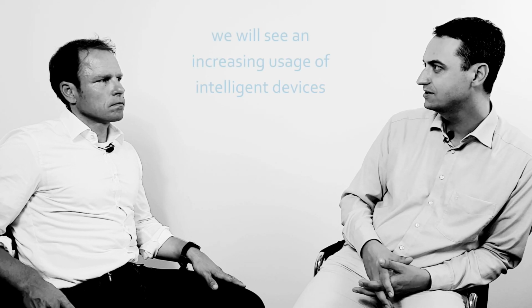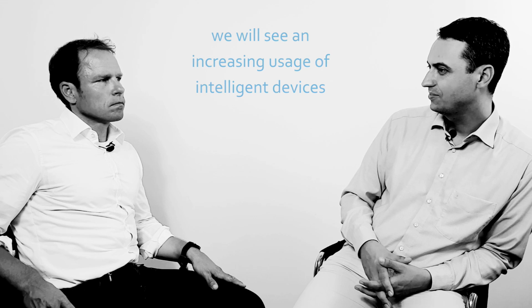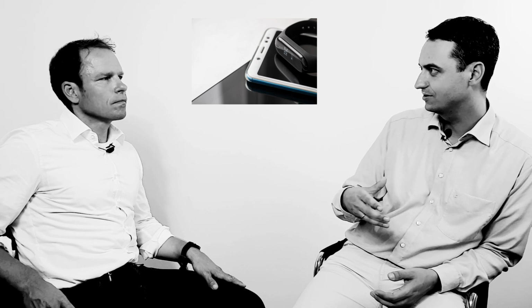If we first look at data creation, I'm pretty convinced that we will see an increasing usage of intelligent devices in clinical research. Again, we see the same trend in our private lives. Almost everyone is using such smartwatches that monitor your ECG or that track your sleep. And this is a very interesting device for clinical research, because if we are able to monitor the subject's ECG or the subject's blood pressure and much more, we are gaining insights on a 24-hour level. So no on-site visits can really achieve such level of detail. So intelligent devices will definitely be an important trend.